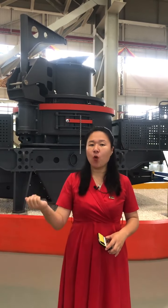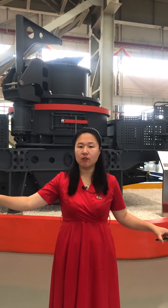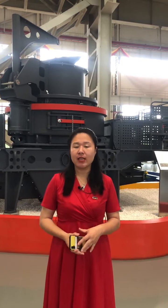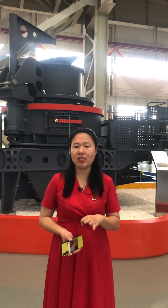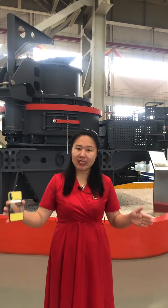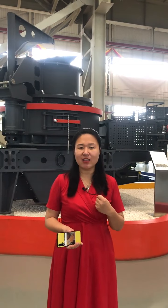All these kinds of machines can form a fixed crushing plant with different capacities, from 50 tons per hour even up to 2,000 tons per hour. Within this capacity range, if you have any requirements, you can contact me.